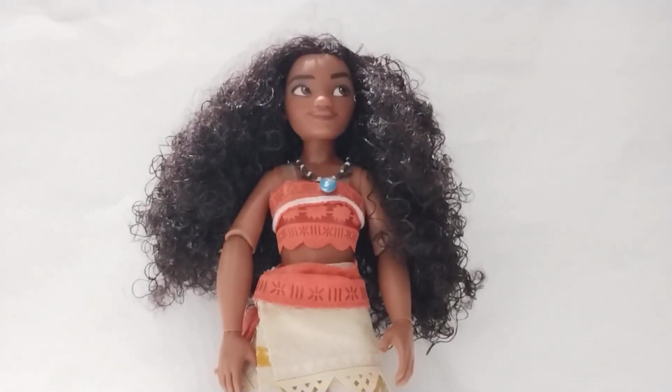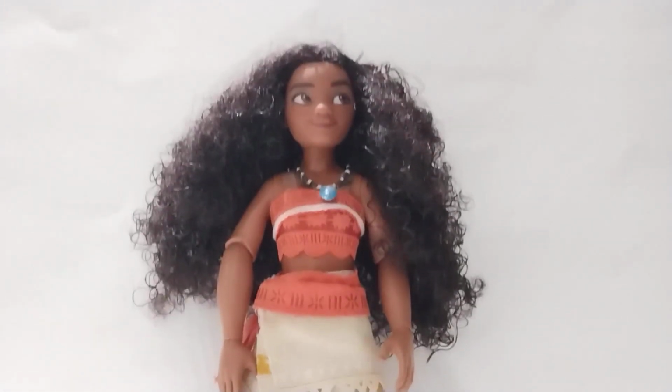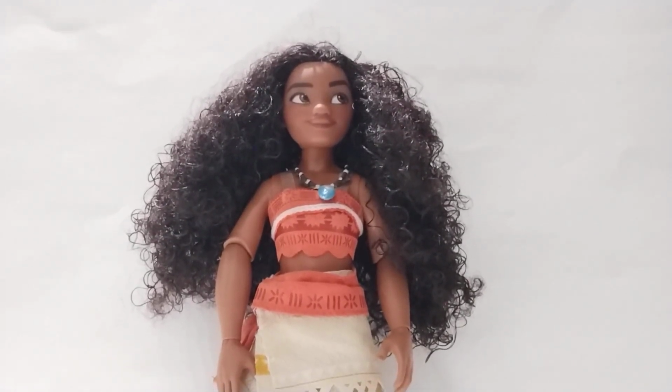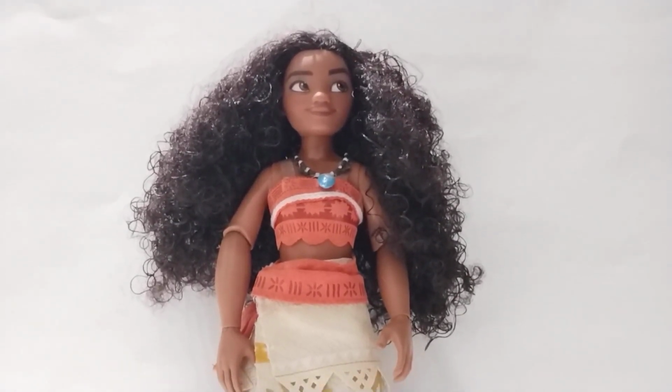As you can see, the hair is not completely in the best shape. I got her off of Facebook Marketplace for around $12 to $13, so not the full $20 to get her new at the Disney Store.